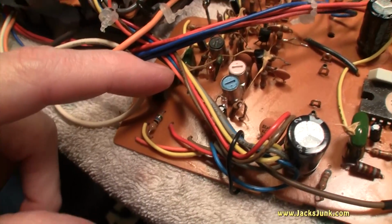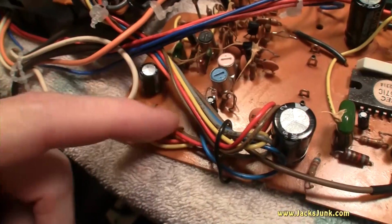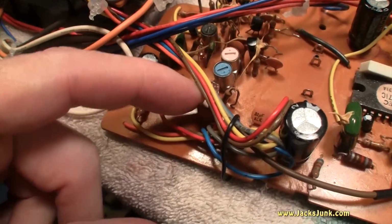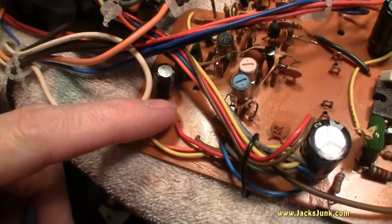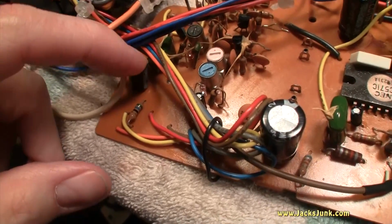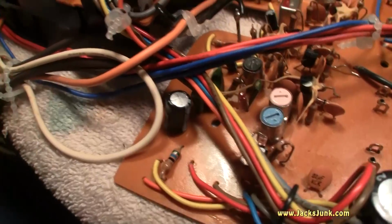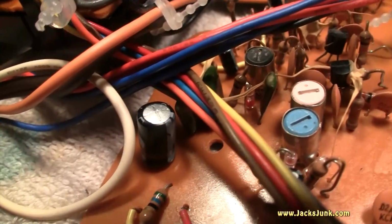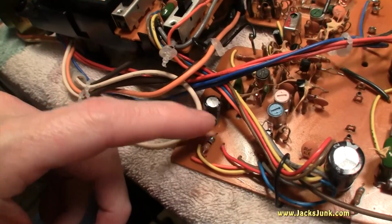I thought when I was going through the schematic that it was a 4.7, which is this one right here. But as you see, that one there is hidden underneath the wires, and so I'm working with this, thinking, oh, it's that one. In fact, I got to replace that one. That's one of my new ones, and the top's already bubbled. So I got to pluck that out.